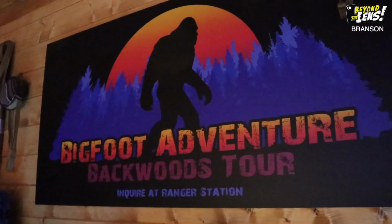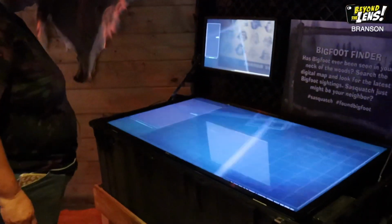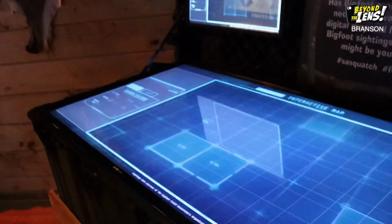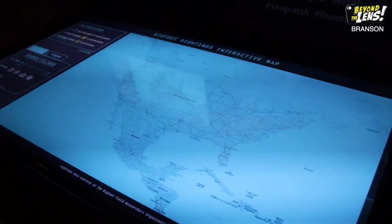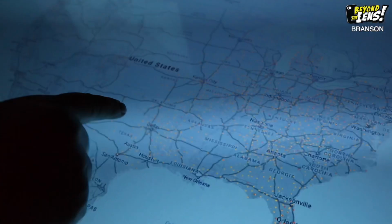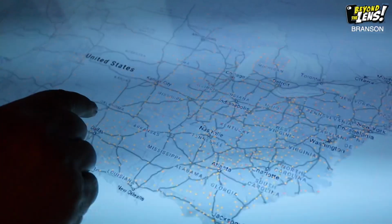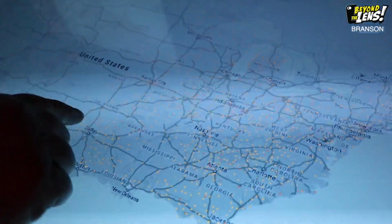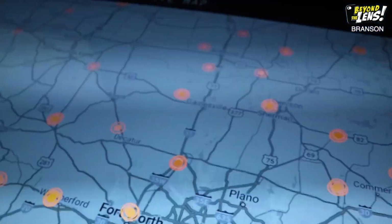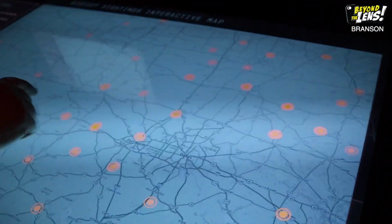Bigfoot Adventures Backwoods Tour. This is another touch screen right here. So we can find Bigfoot anywhere in the United States, it looks like. Look at all these spots. Okay, there's dots all over this map. So let's pick one that's close to kind of where we are in Texas, just in North Texas. Whoa! There's been sightings in Texas this close to us?